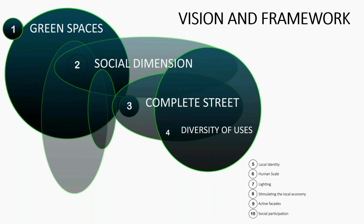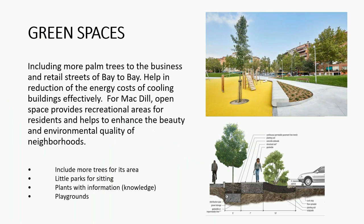For the vision and framework, I wanted to focus on green spaces, social dimensions, complete streets, and diversity of uses. For the green spaces, including more palm trees for the businesses and retail streets in Beta Bay, helping in reduction of energy costs and cooling buildings. For McDale, opening the spaces provided and recreational areas for residential helps to enhance the beauty and environmental quality of the neighborhoods. So, including more trees in the area, having a park for both children and adults, more plants, more playgrounds.